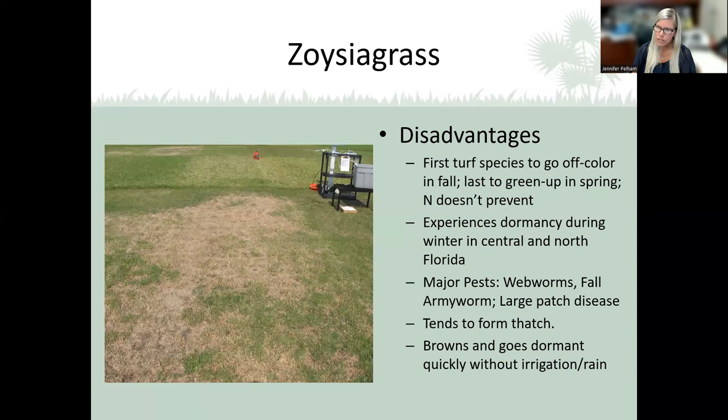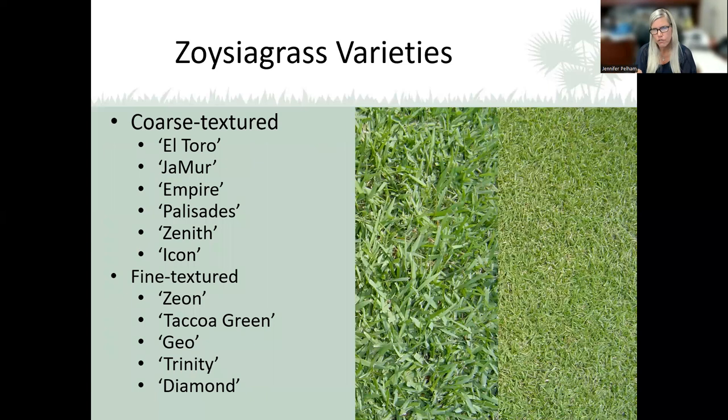Here are some of the different cultivars of zoysia grass. You can see there is difference in the cultivars. I am not skilled at telling the difference between them, but you can see that there's some that are more finely textured, like the Zeon and the Geo and Trinity that you would see on the picture on the right. And those that are more coarse textured, like the Empire zoysia grass and Zenith.